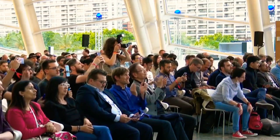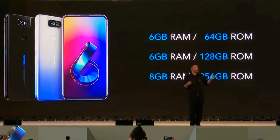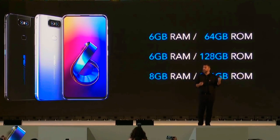So, Zenfone 6 will be available with options of 6 GB RAM and 64 GB storage, 6 GB RAM and 128 GB storage, and 8 GB RAM and 256 GB storage.